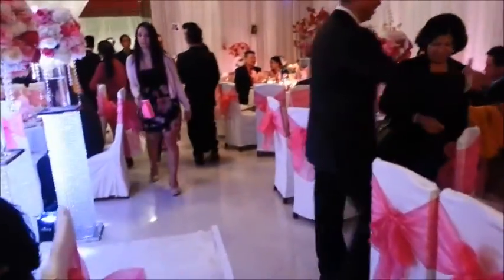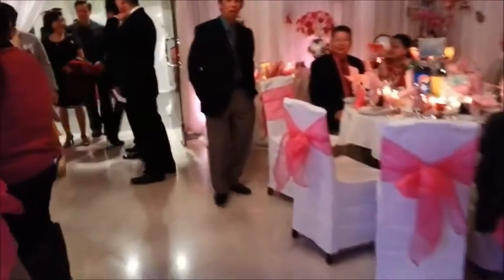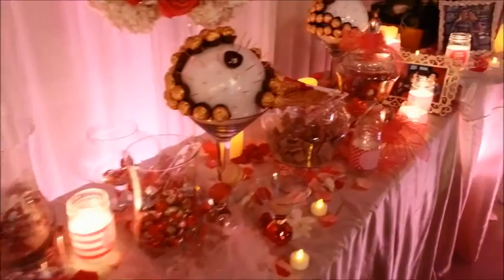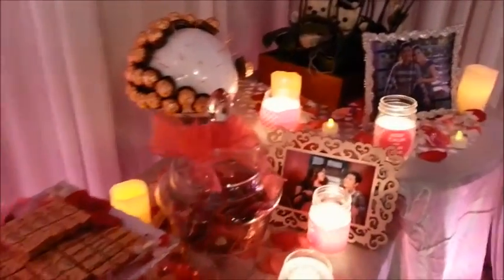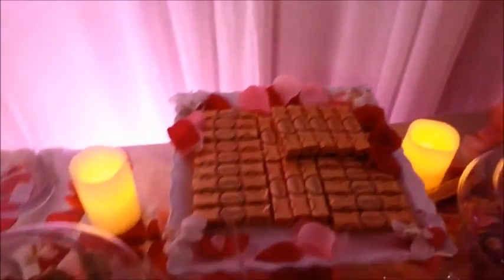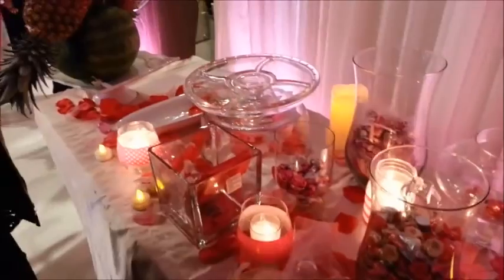Alright, I gotta show you guys the candy bar. They have one set up in the corner right over here. Let me show you. Look at all the deliciousness that's on this table. Oh no, it's all gone. Well, it was full. But there was a huge line for it, so all this stuff is gone. Aww. But this is some that's left. It's all gone. You're too late.